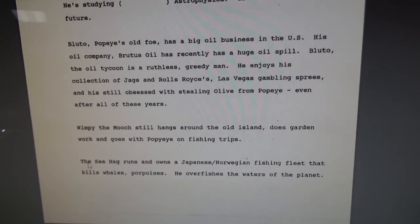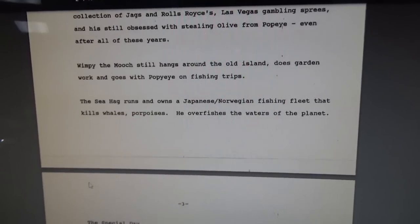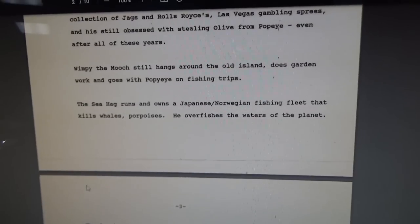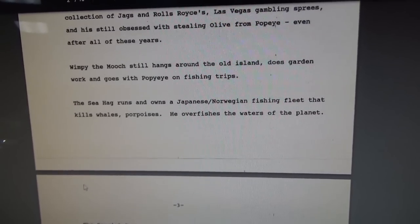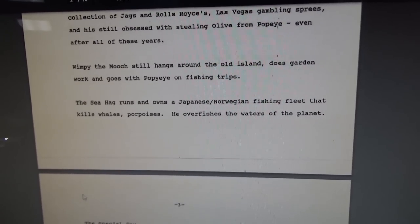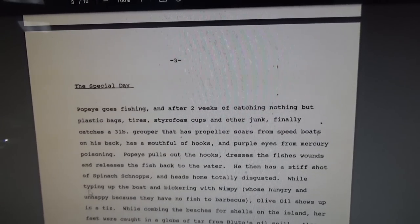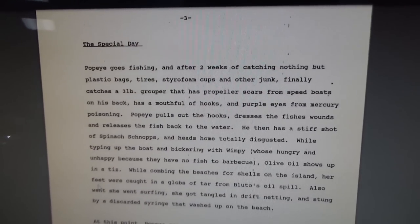Wimpy the Mooch still hangs around the old island, does garden work, and goes with Popeye on fishing trips. The Sea Hag runs and owns a Japanese-Norwegian fishing fleet that kills whales and porpoises. He overfishes the waters of the planet. I thought the Sea Hag was a she. I don't know. We're getting real weird here on some of these.